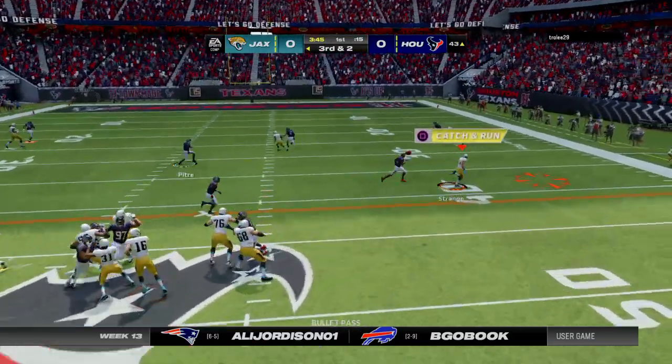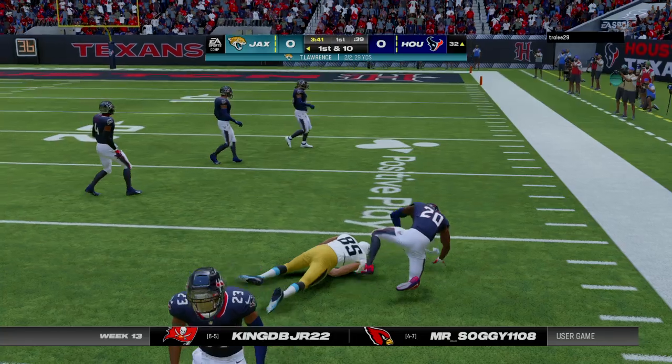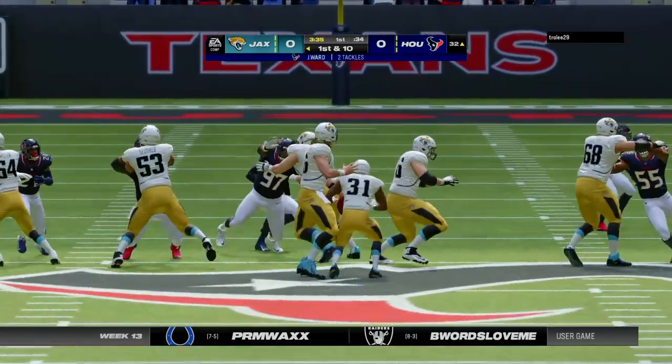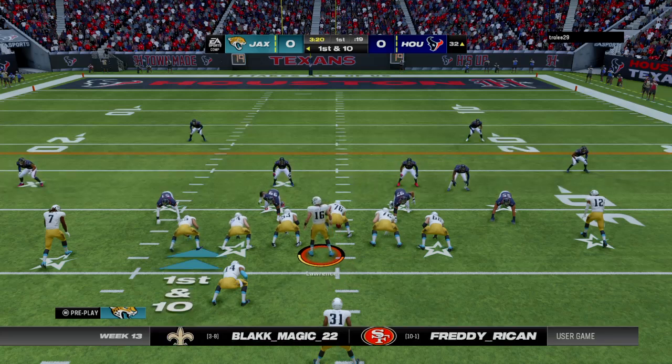They go play action with Lawrence. Able to find the open man. That's complete. And he's going to be taken down with another first down as the stop's made at the Texans' 32-yard line. A strong pickup of 11 keeps their drive alive. From the 32 now, here's 1st and 10.